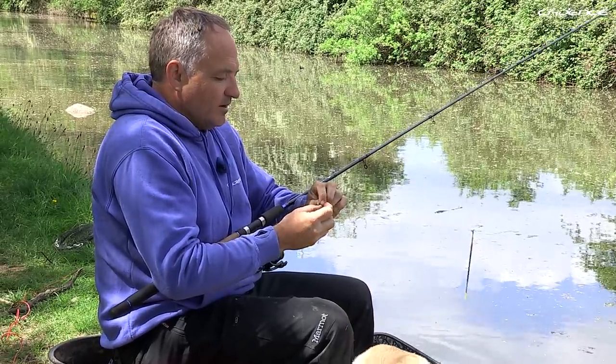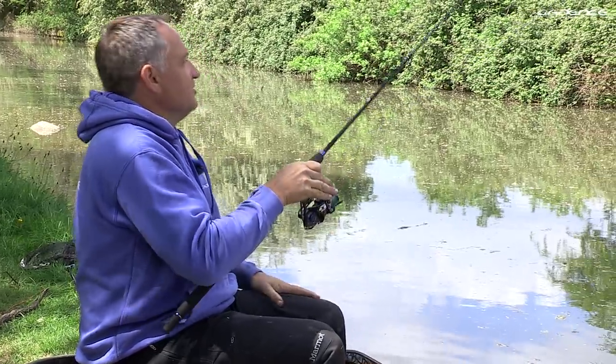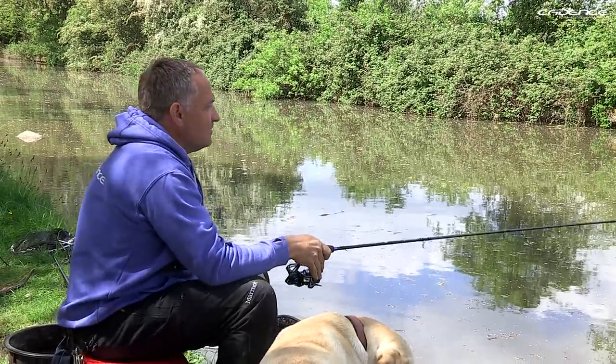And I'm fishing slightly over depth as well. I've been fishing up to 6 inches over depth, and just by casting that float and overshotted with a BB, you can see there that the float's out of the water, so it's not overshotted by the BB. So I know there that I'm fishing on the bottom.